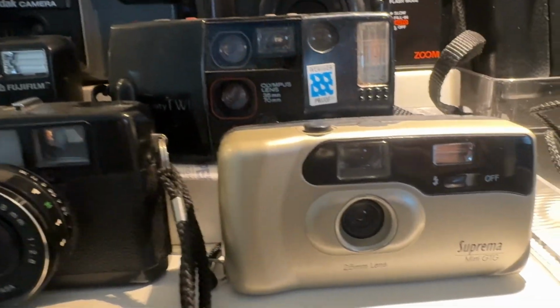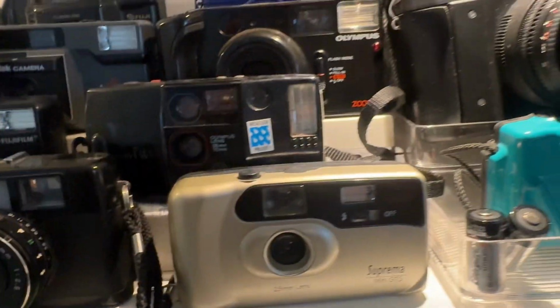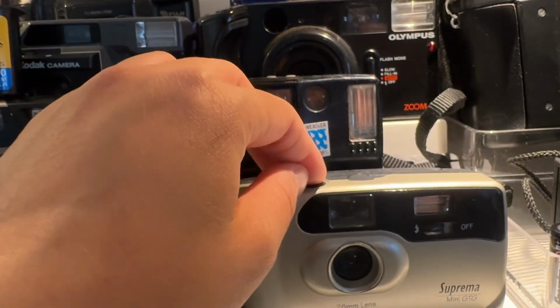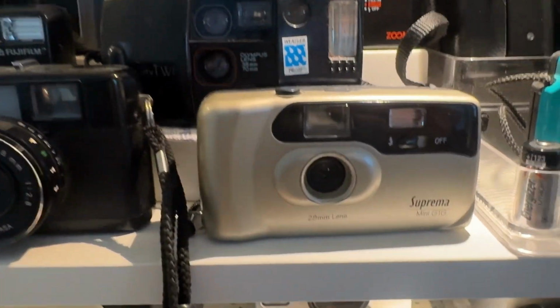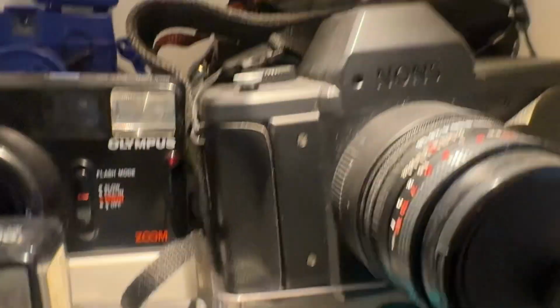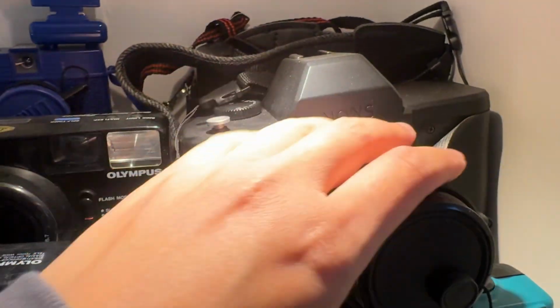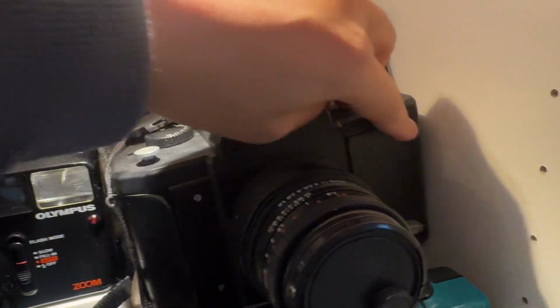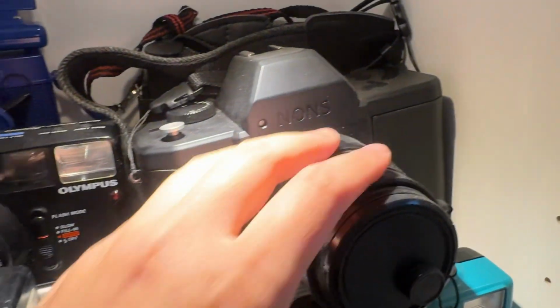Then we have here the Suprema Mini GTG. Not really familiar with it, but it's like a generic camera, and I made a video for it. Next we have my Nons instant film camera. I don't know why this is starting to peel off, but I need to tape it. But this is a Nons camera. If you're not familiar with Nons, they are a company. Oh my gosh, this is peeling.